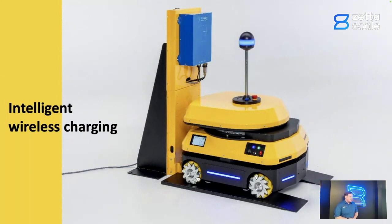Everything uses inductive charging. We go to our base station and charge inductively, just for safety because we don't have physical contacts. There's no sparking, nothing. We can also support in-road charging, where the plates are mounted inside the road. So we can adapt and get bigger round-trip times to get more use out of the robots.